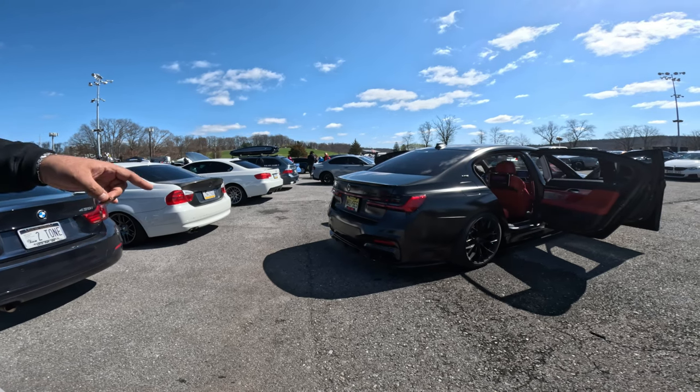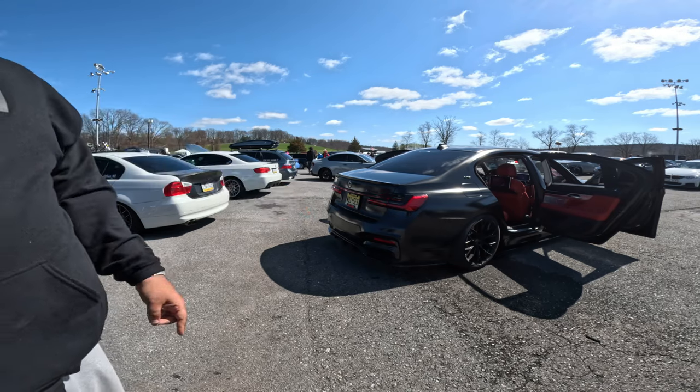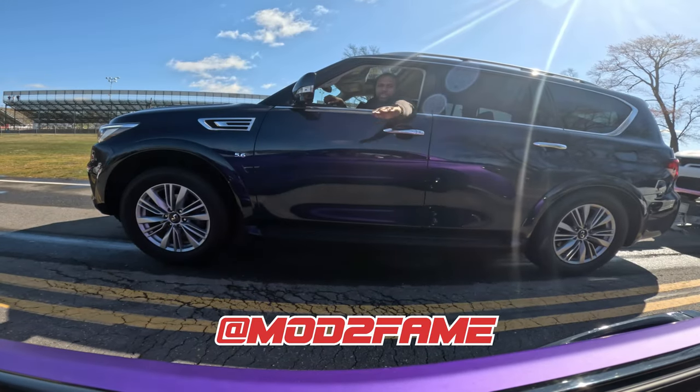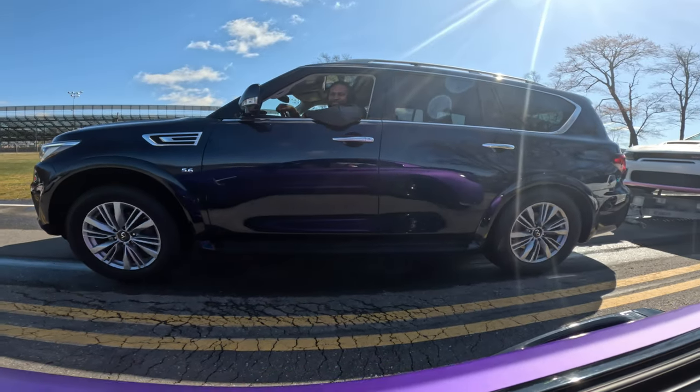This is the only one in America that has Euro spec. I got one carbon fiber on the inside and stuff like that. Nobody's got that in America. What I've always loved about these cars is the pillarless window. Yeah, the pillarless, right? The only thing left is to drop the top.